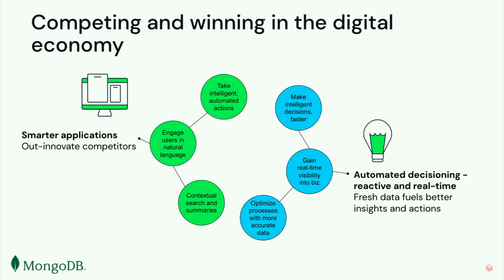At the back end of that, the second major lens that they're going through is to really automate decisioning, to be able to react and respond in real time as data changes. So they can work on fresh data, take faster decisions, and higher quality decisions. So that's some of the why.